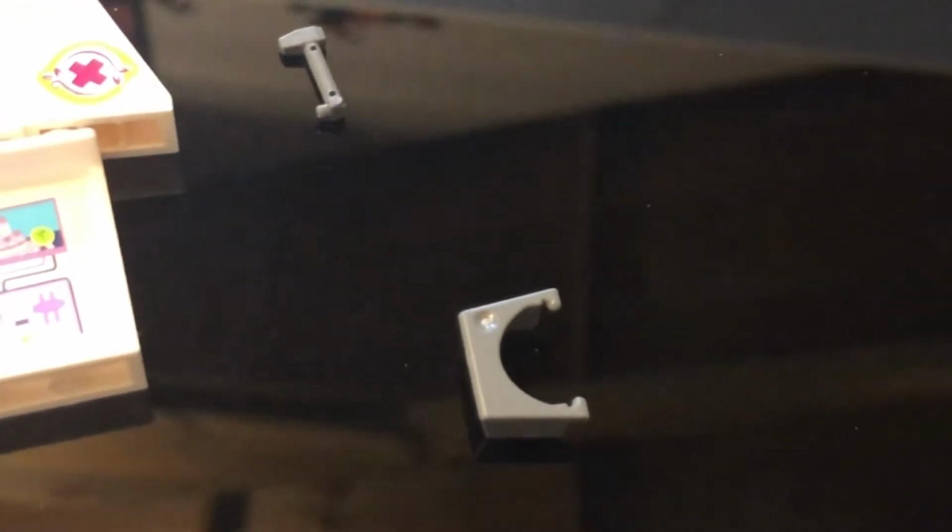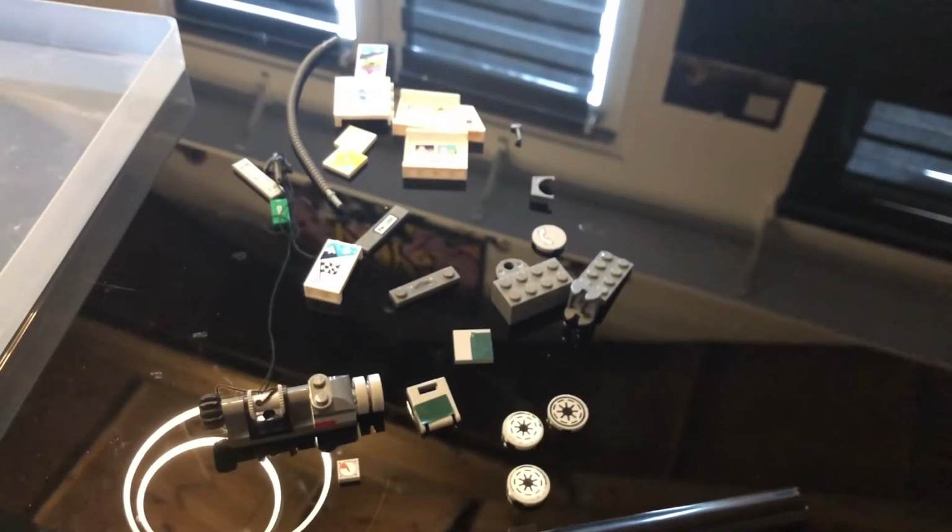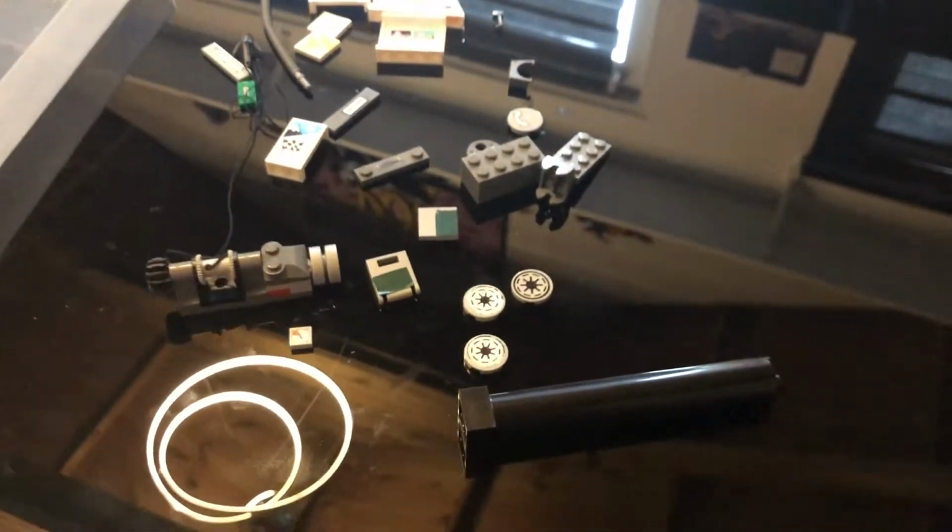And then I also found these 2 pieces. Now these look like Star Wars pieces. They look like they're attached to a Star Wars helmet. So we've got that one there, as well as this one. So that's all I managed to find for the interesting pieces and pieces that you may recognise from sets.